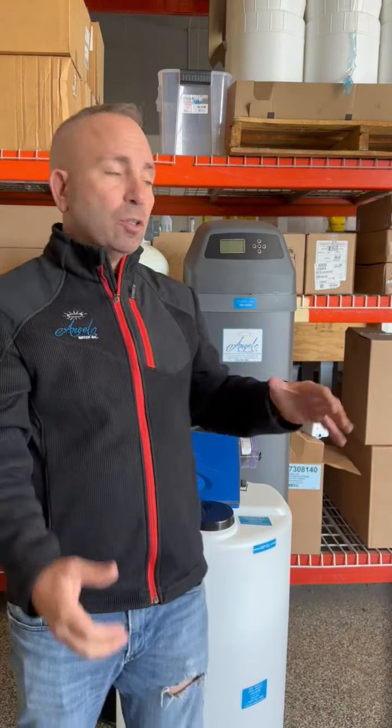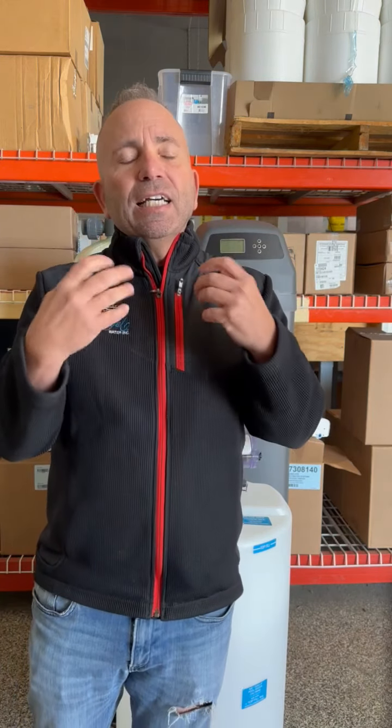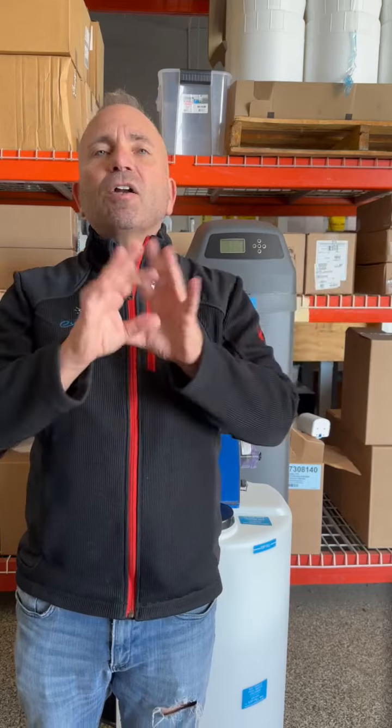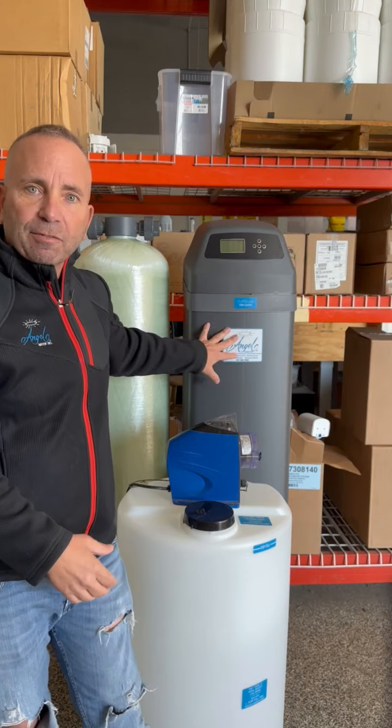Then the PurAClear chlorinator runs the chlorinated water through a carbon filter that takes the chlorine back out. Yes, we don't like chlorine at Angel Water. It is, however, a necessary evil in most cases. That's why we inject it, kill bacteria, then take it all back out.